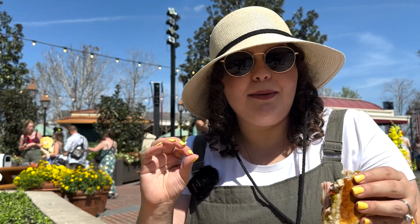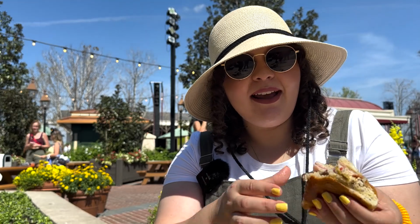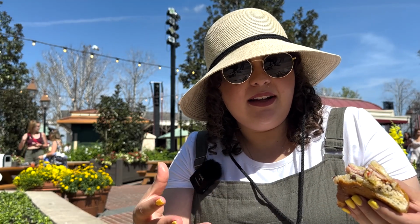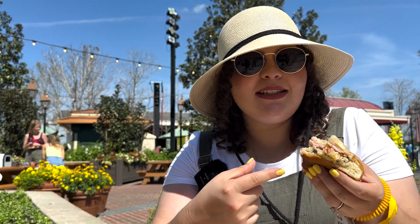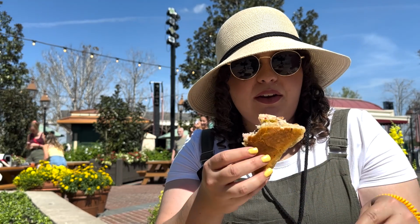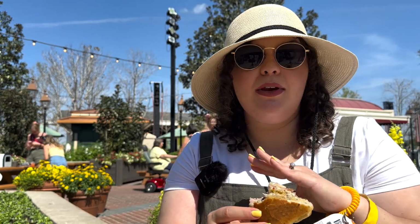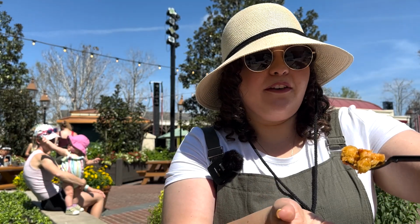I am honestly impressed. I don't find much heat in Disney World, and I like that this is a fun sandwich that you could get as part of a festival. I feel like there's never really something like this, and I love this. This might be one of my favorites of the festival. I definitely recommend this, but if you cannot handle spice, then I do not recommend it, but if you can, absolutely.